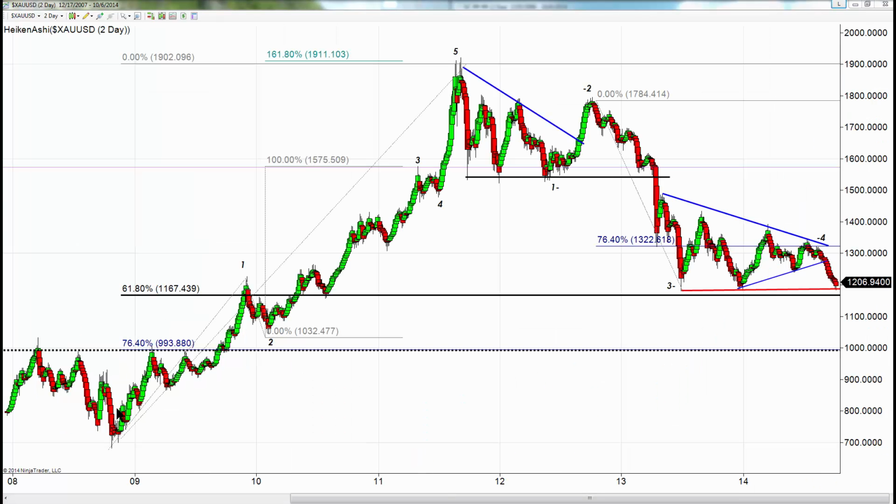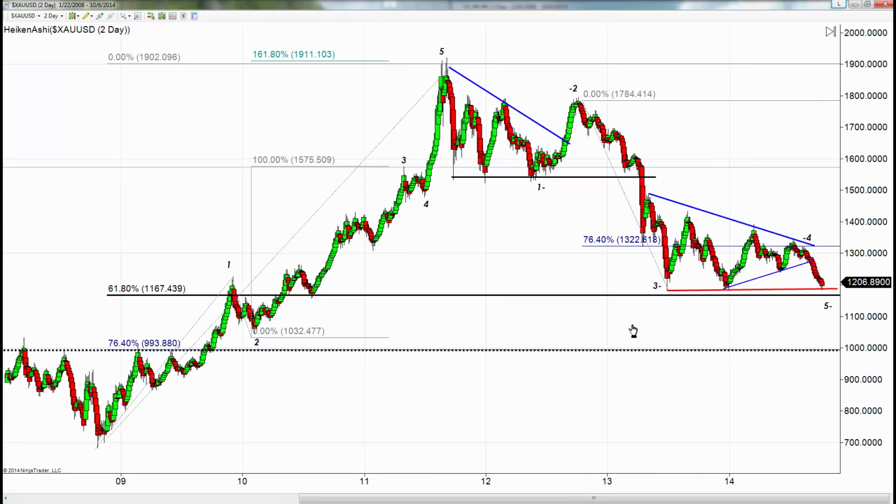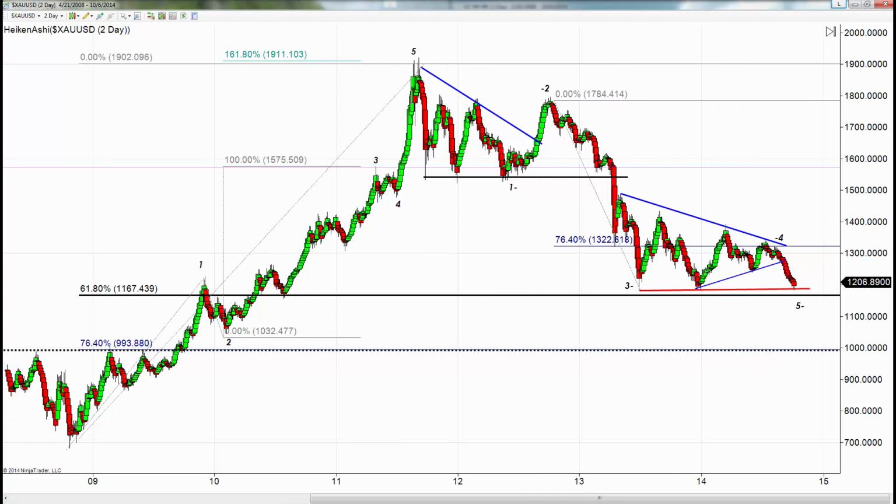So traders, this is what I'm talking about in terms of where we stand within the market. This is a 2-day chart. And as I've talked about, it seemed very, very plausible to me that we would go and retest this area here. This area, of course, being 1180 to 1184, 1184 being the low. We've now hit it 1, 2, 3 times.